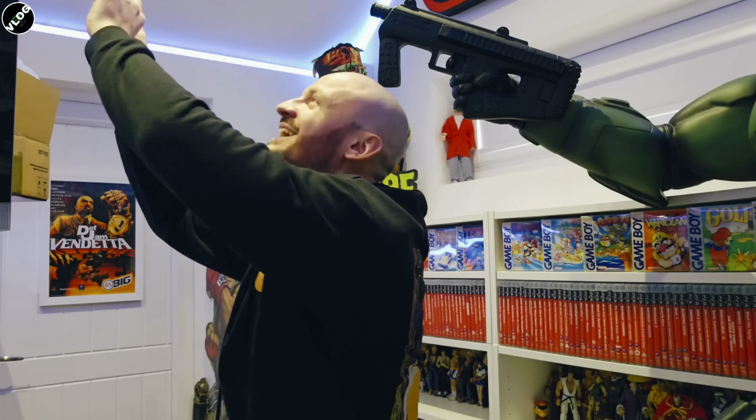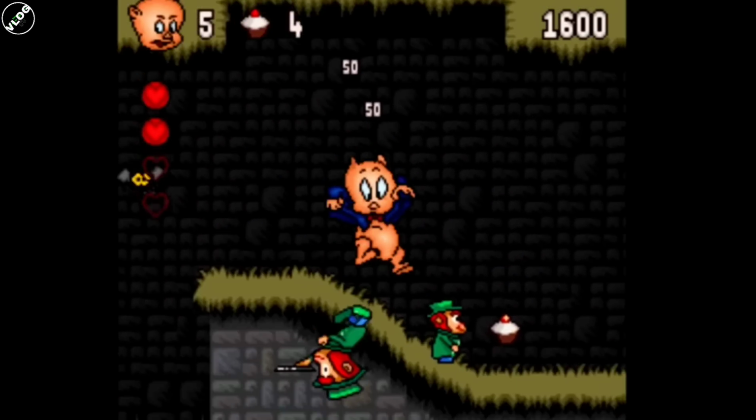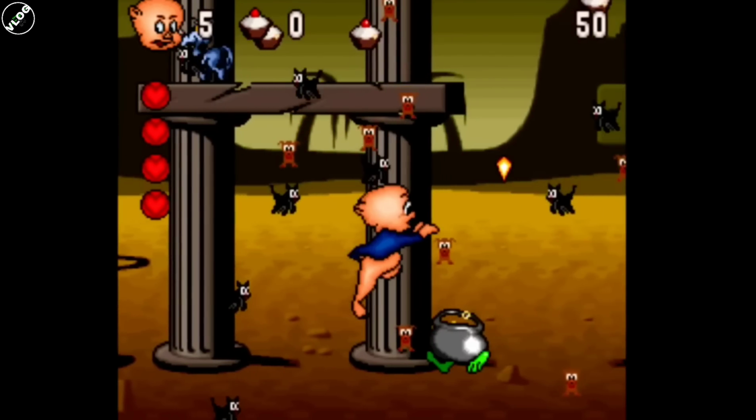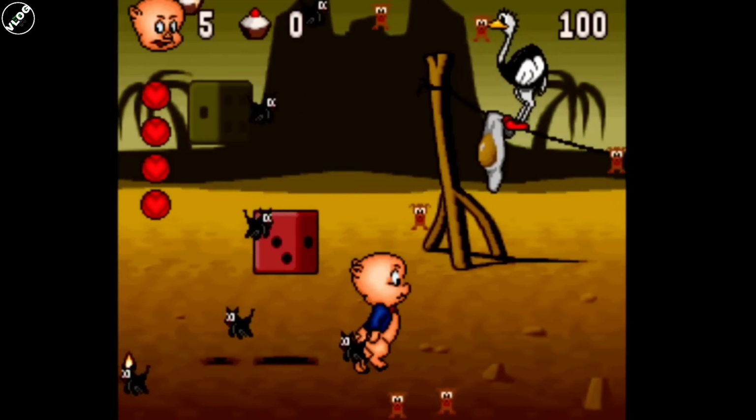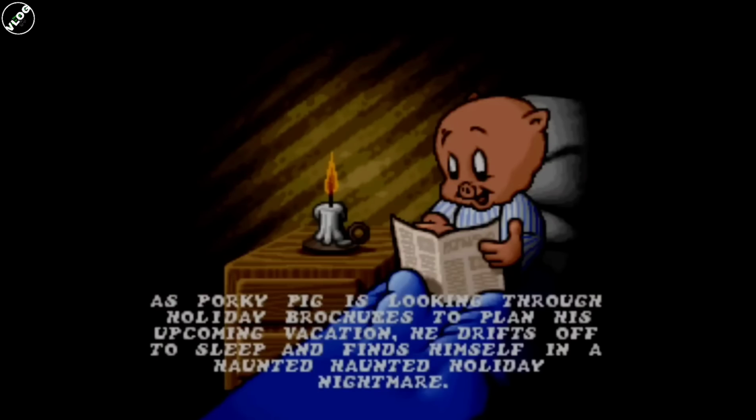Where are we? Porky Pig's Haunted Holiday. Unsurprisingly, this 1995 release is a platform game. You play through Porky's Nightmares. There's 6 levels to get through here. There's no save and no passwords, and apparently the levels are very long, so you have to strap yourself in for quite a ride with this one.